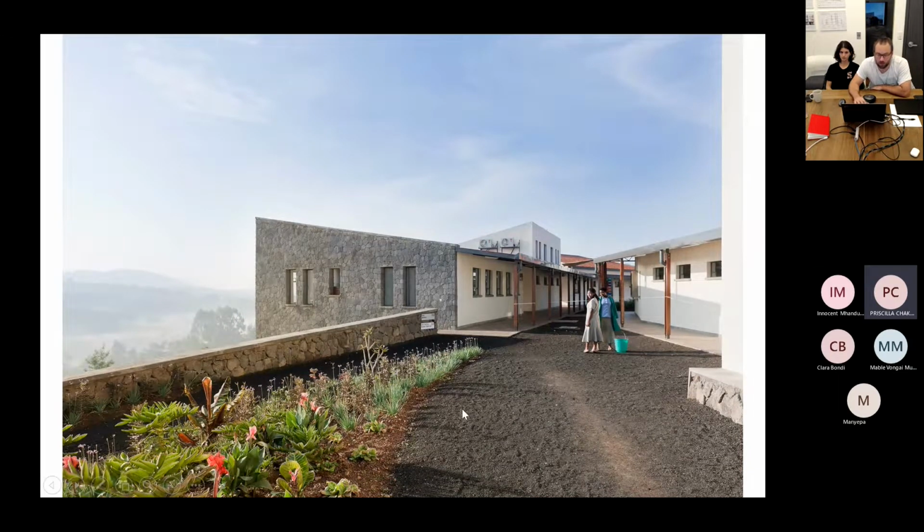And also, you can see here this exposed situation. The building was constructed with local materials, using local craftsmanship. I think that's very important, and ensuring a high level of ownership from the community. And they call it their little castle up there on the hill. So it's a very good story, especially that it was so well achieved by the community.